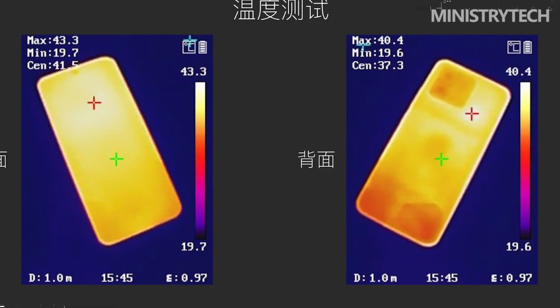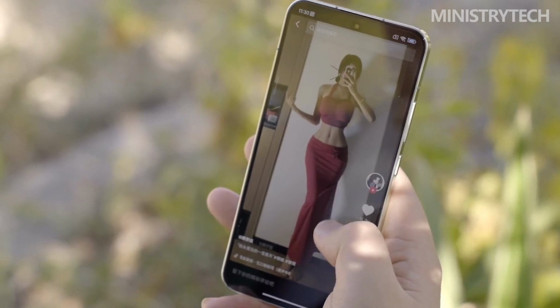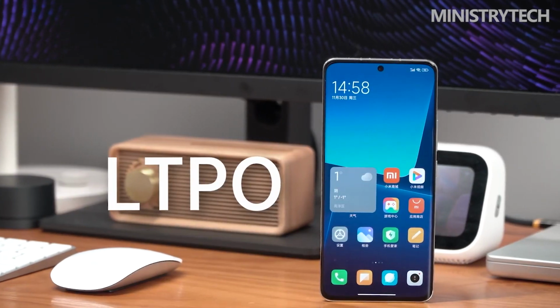On December 11th, the Xiaomi 13 and Xiaomi 13 Pro were both launched in China, and on December 14th, they began shipping there. No specific release date for these phones has been announced, but based on prior performance, they will likely arrive in the first part of 2023.